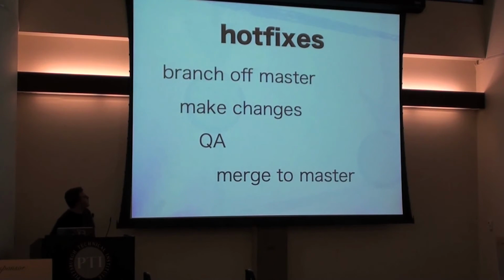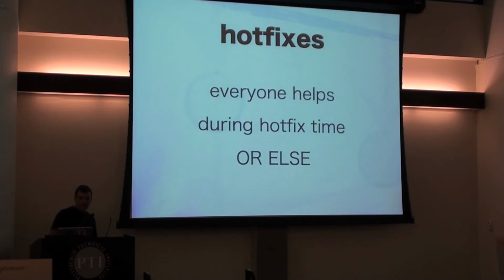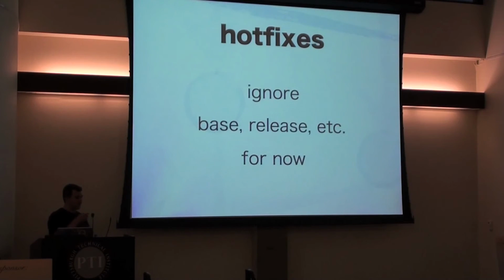So the basic workflow here is we branch off master, we make changes in that branch, we QA them right away, and then we merge to master. And when we're in this emergency rush, everyone has to help. Even you, Stephen.